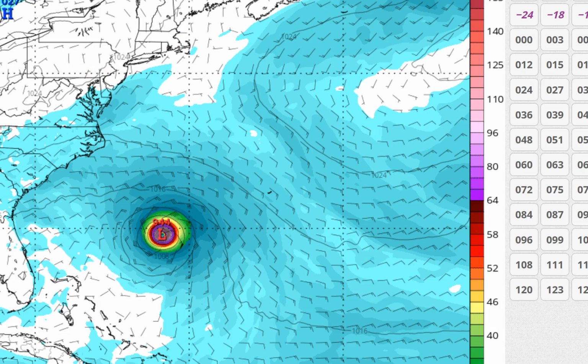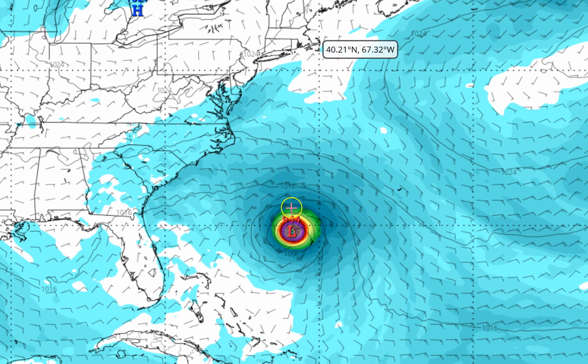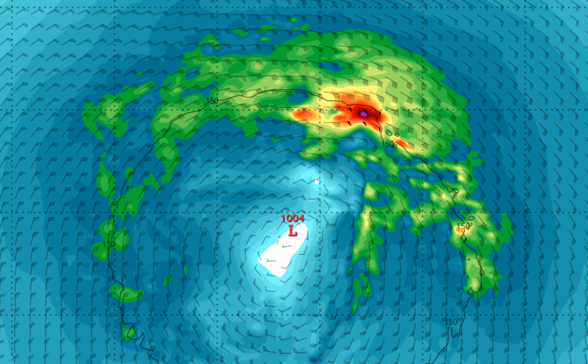Here's a look at the HWRF model, which I would say my two most trusted models would be the European model and the HWRF model. And this is unfortunately as far out as I can go with the HWRF model, but it is showing that blocking high as well, and it's showing the storm making that west-northwest progression. So likely over the next day or two, once we get a couple more model runs of the HWRF, it's probably going to show the storm at least brushing the east coast of the United States. So the HWRF is kind of on board as well.